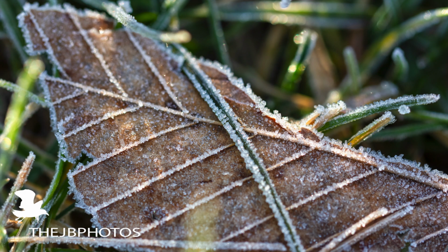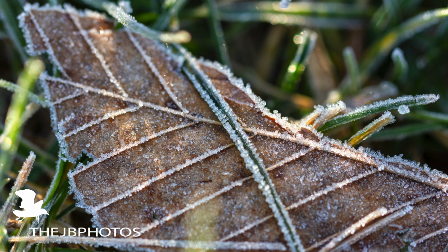There's a lot to observe in the macro world. And I always keep reminding you guys that even the small things are big. They have the biggest impact. And that's what I do to show you my photographs.